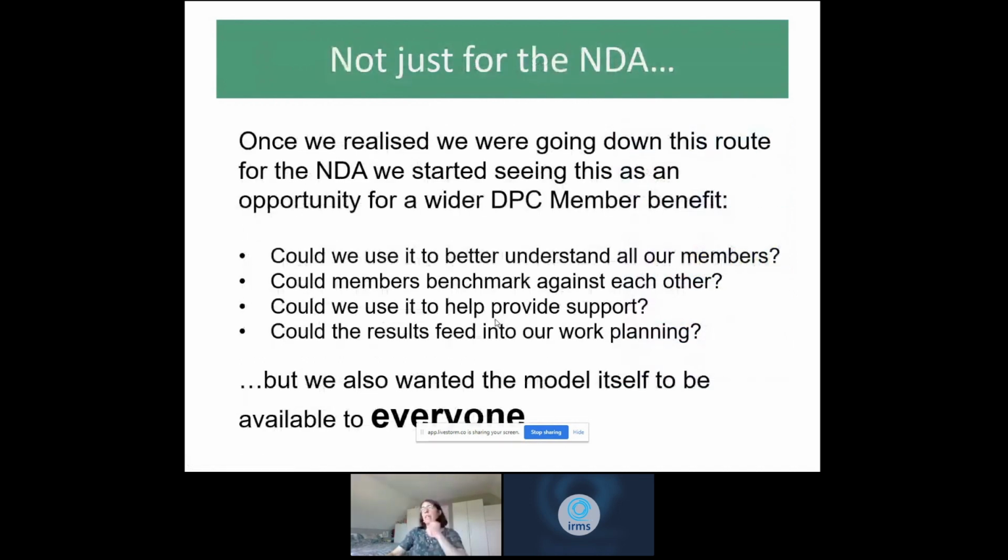So once we realised we were going down this route for the NDA, we started thinking about this as an opportunity to create a wider benefit for our members. So we thought, well, if we had this maturity model and all of our members used it, we could use it to better understand our members. We could allow our members to benchmark against each other. We could use it to help provide support to them, and perhaps also the results could feed into our own work planning at the DPC.